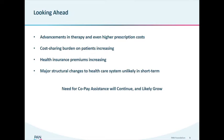We know certainly that there will be, fortunately, continued advancements in therapies. We know that costs may continue to rise. We know that there will be continued cost-sharing burden on behalf of patients. We've seen premiums continue to rise. Here at PAN, we certainly believe that there needs to be major structural changes to the healthcare system so that patients are not continuing to endure the cost-sharing burdens.